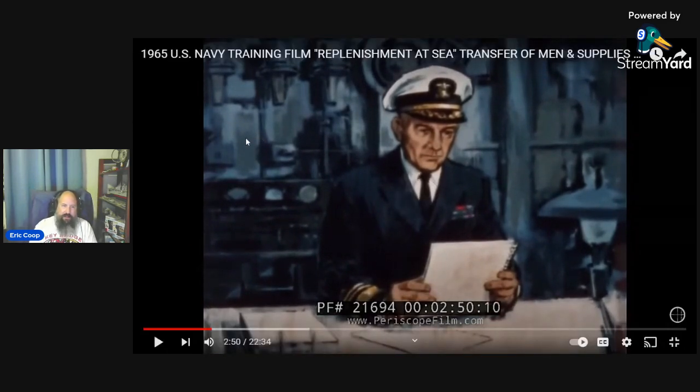Yeah, that again, I never had a vice admiral on my ship. So this vice admiral looks like he definitely needs some Metamucil, or he needs to take some enemas or suppositories or something, because he's basically got a 4x4 jammed up there. He does not look like a guy I would want to serve with.